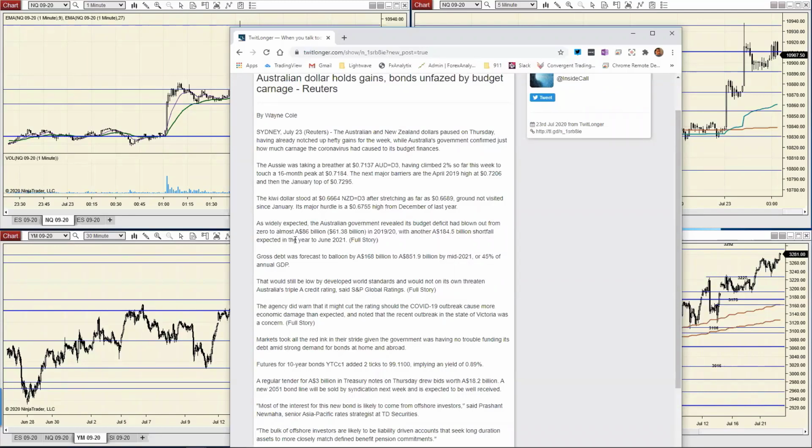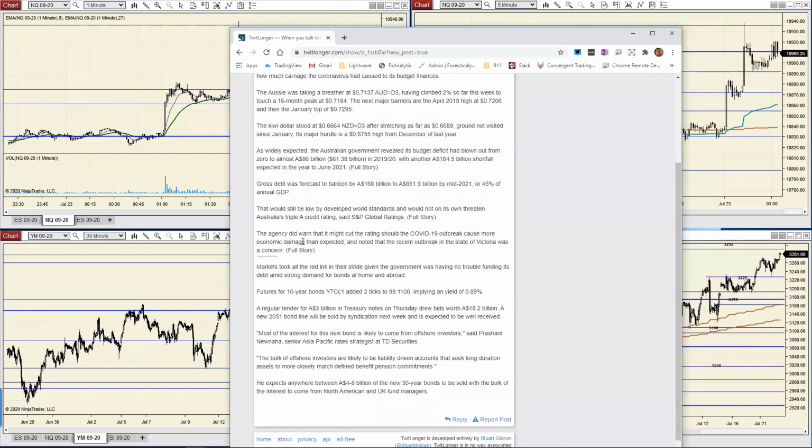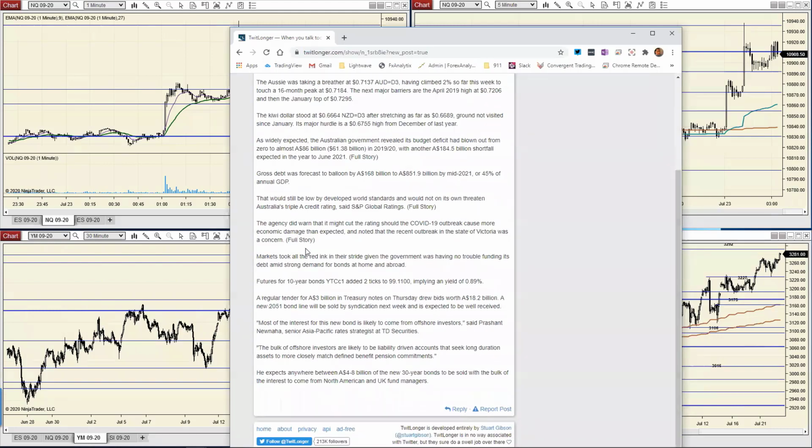As widely expected, the Australian government revealed its budget deficit blown out from zero to almost 86 billion Aussie dollars, which compares to 61 billion US dollars. Gross debt was forecast to balloon by 168 billion to 851 billion by mid-2021. That would still be low by developed world standards and would not on its own threaten Australia's AAA credit rating at S&P Global Ratings. The agency did warn that it might cut the rating should the COVID outbreak cause more economic damage than expected, and noted that the recent outbreak in the state of Victoria was a concern.